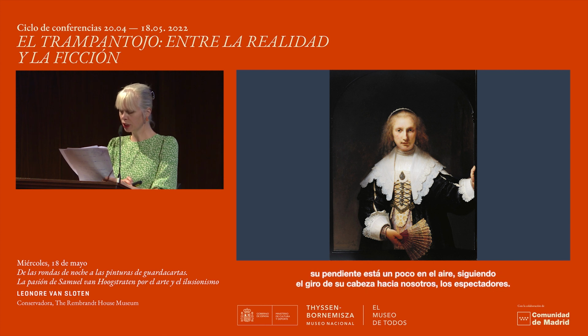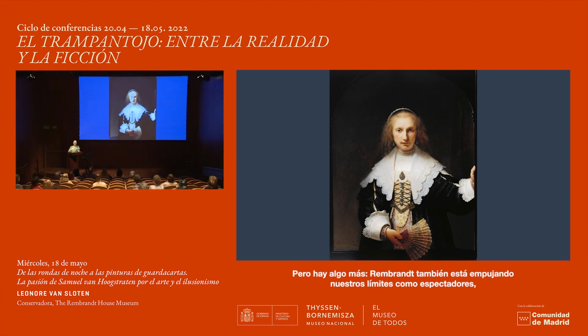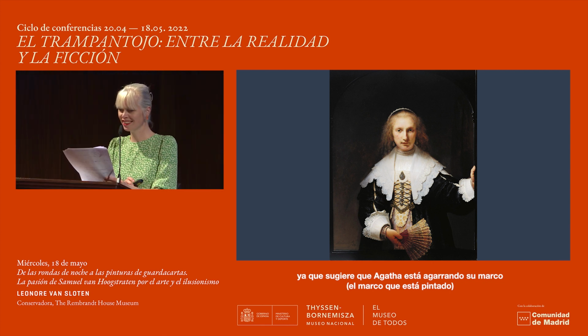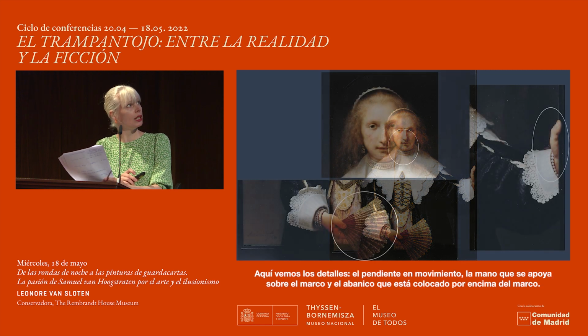And if we start looking at details, we get the impression she is just, or she was just, moving. Her earring is a little bit up in the air, following the turning of her head towards us, viewers. But there's more to this. Rembrandt is pushing our boundaries as viewers as well, since he suggested that Agatha is grabbing her frame, a picture frame which is painted. And with her fan, she's even protruding from her own picture plane, moving outwards into our world.